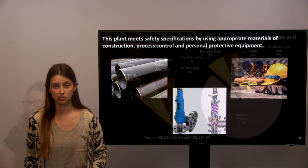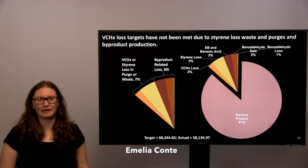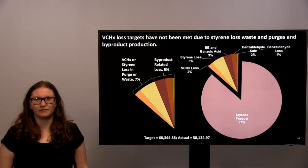to prevent the operators or personnel from encountering any dangerous conditions. As Gabby mentioned, this plant meets several of the hard environmental and safety specifications. However, there are several soft specifications that have not been met and that need to be discussed further in detail.